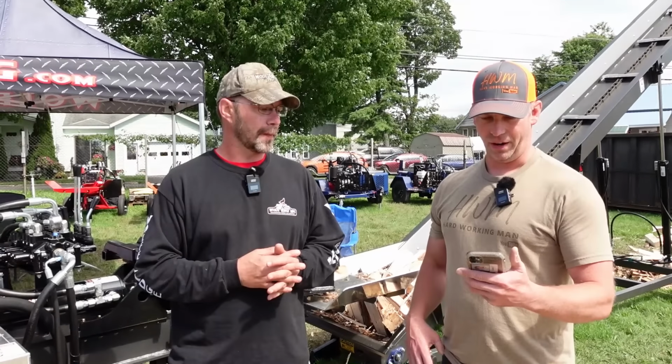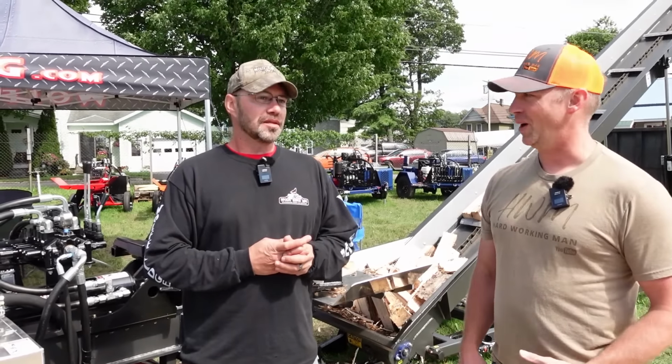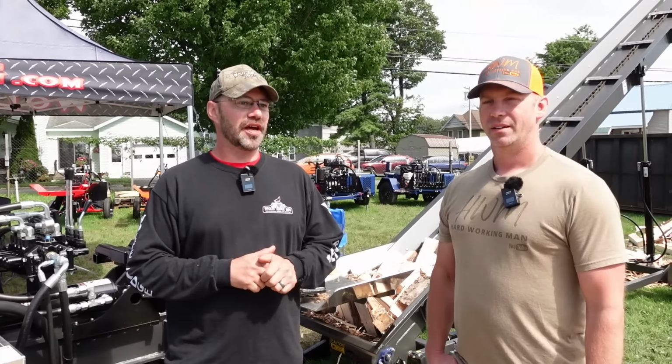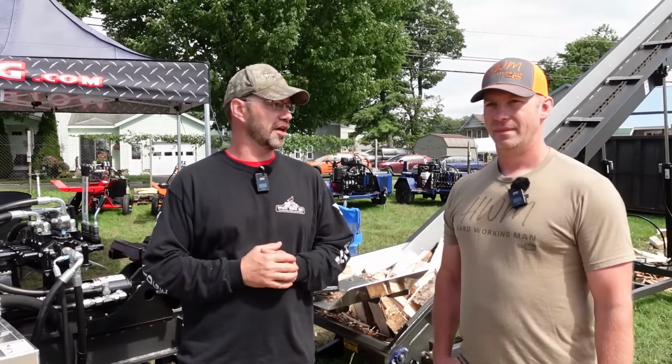All right, and then what's your favorite machine that you build, like the one that just makes you say, wow? I'd say the SHO, you know, the fast cycle time, the big horsepower. You can pretty much put any kind of wood in it and come out in little chunks. So the SHO, the highway towable unit, I think is the best.